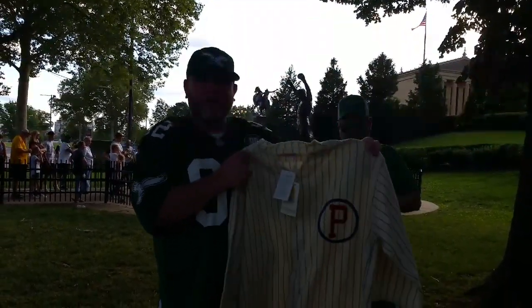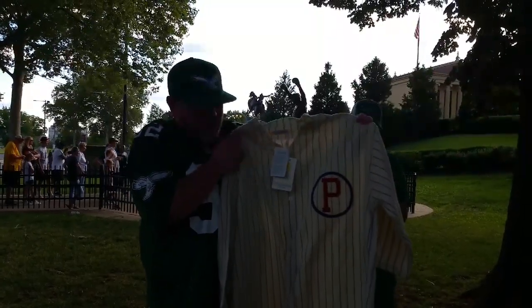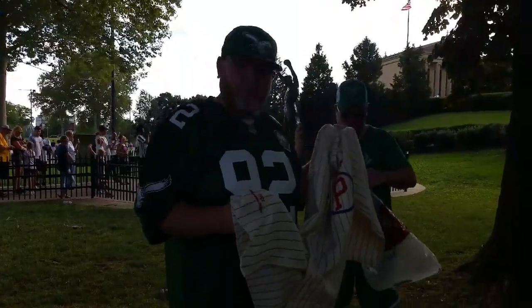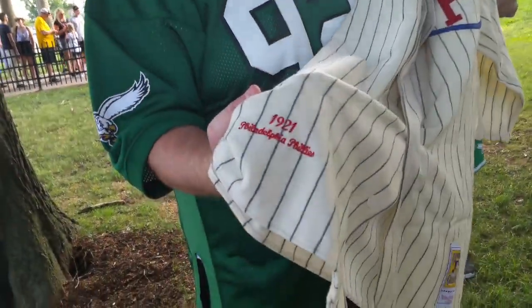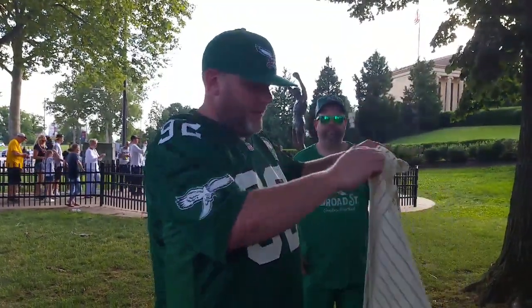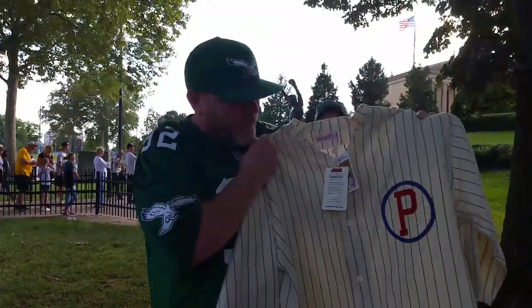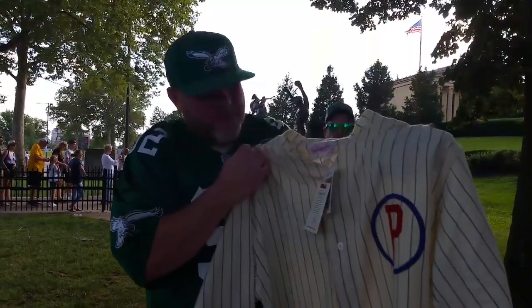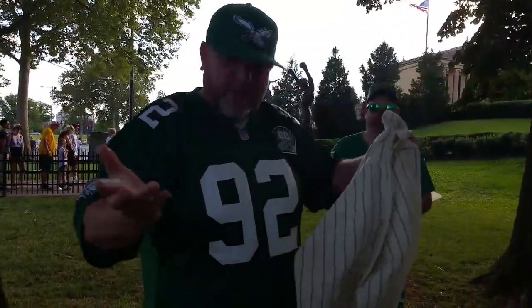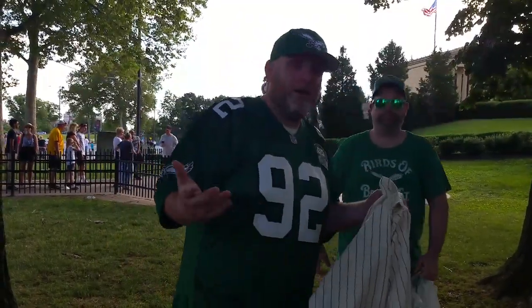Size 56, 1921 pinstripe, Philadelphia Phillies. There goes the embroidery. Not a specific player, just 1921. Nothing on the back. There were no numbers in that era until 1929, made famous by the Yankees. There's the Philly logo.